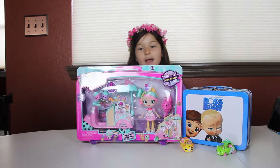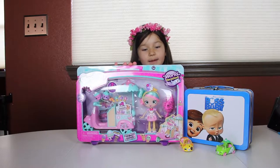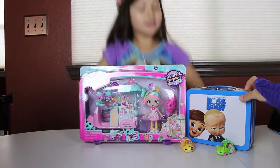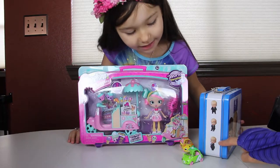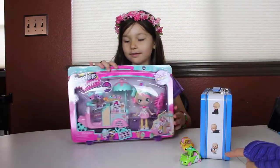We have the Shopkins Shoppies. The Peppa Mint's Gelati Scooter Real Vacation, and we have blind bags inside our new Boss Baby lunchbox. I'm gonna open it. Look at the side with the Boss Baby. Does he have pictures on that side too? Oh no, they're different. Look how cute.